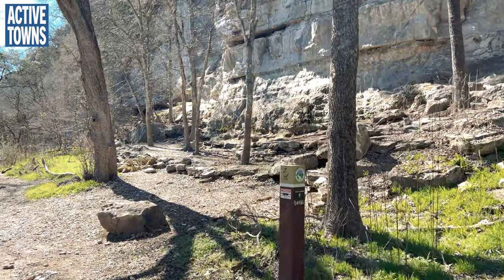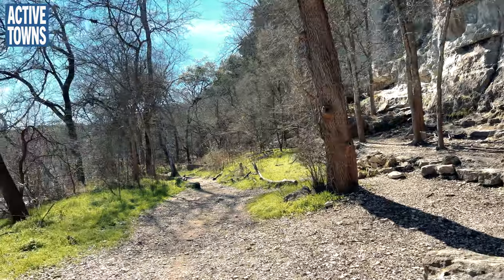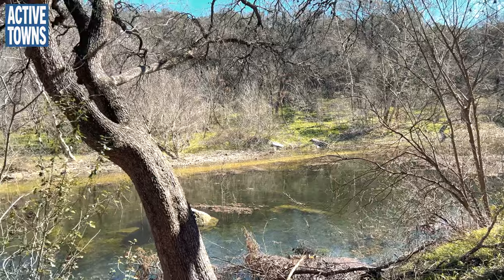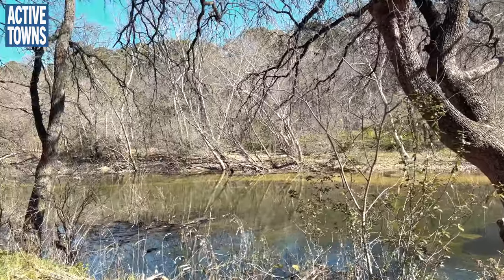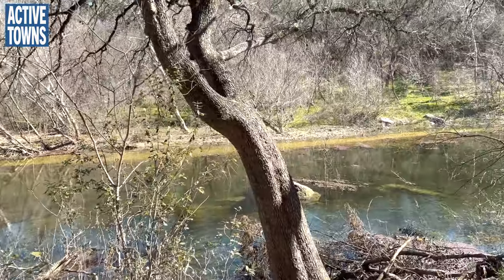Okay, we're at another of the rock climbing areas here out on the trail. And swing around and show you another flats area of the creek. The water's just barely flowing through this segment.